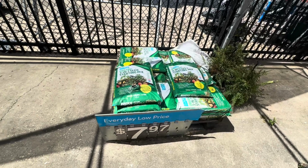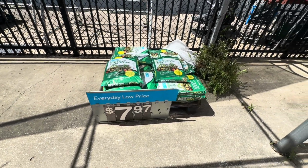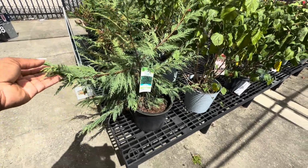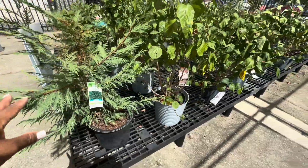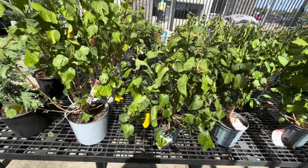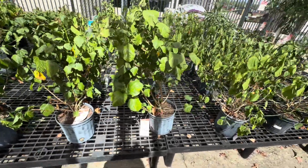Guys, back to the roots. Organic 3-in-1 seed starting mix, $7.97. Alrighty, this Leyland cypress is $19.84. This hibiscus is $24.97. It's time for these to go on sale, guys. They also have these hibiscus for $16.97 in the color yellow.